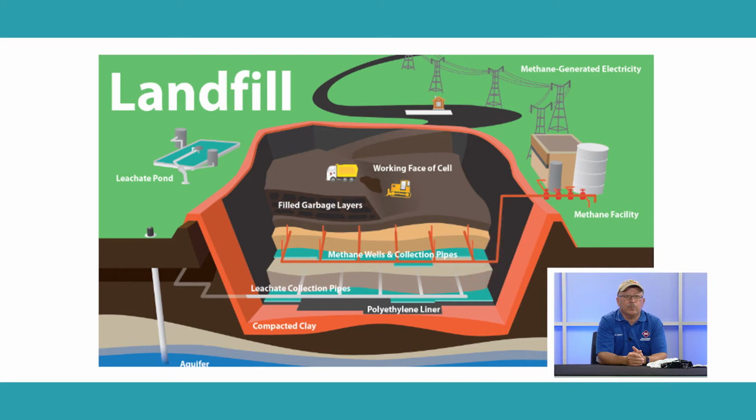One of the things we do to protect the aquifer is to cover the bottom of the landfill with two things. The first is a layer of compacted clay, the orange part in the diagram. And next we put down a strong plastic liner. The purpose of these layers is to capture any leachate that may get past any of our collection pipes. The white pipes in the diagram collect the leachate.